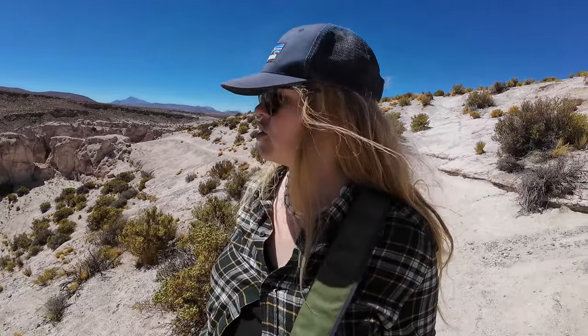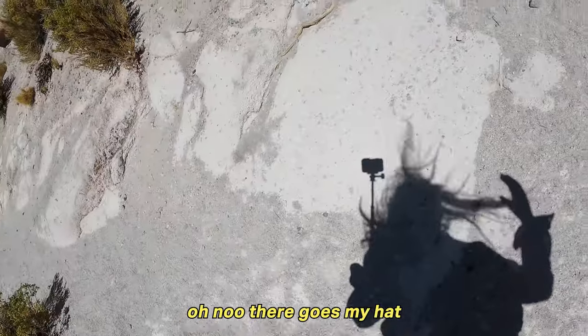Now we have come to this beautiful viewpoint, and I think this will be one of the last stops before we're back in Uyuni. Oh, there goes my hat.